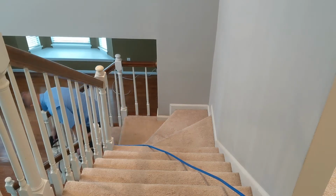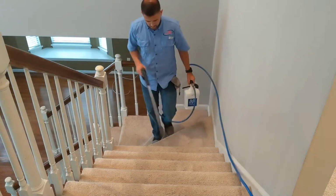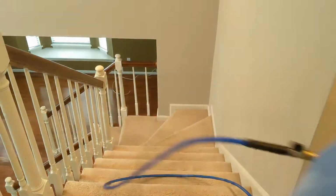I understand why a lot of guys like using the pump-up sprayer, but we just prefer using the Hydro Force. It's so much quicker, so much easier, and again, in my personal opinion, does a little bit better. Definitely easier. I will give it that much.